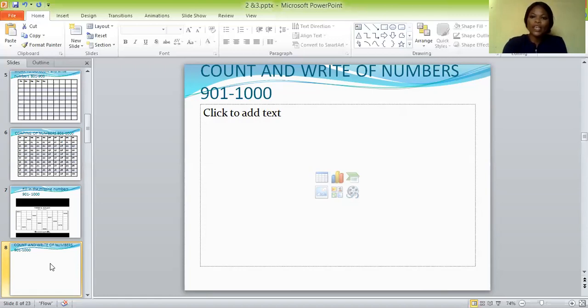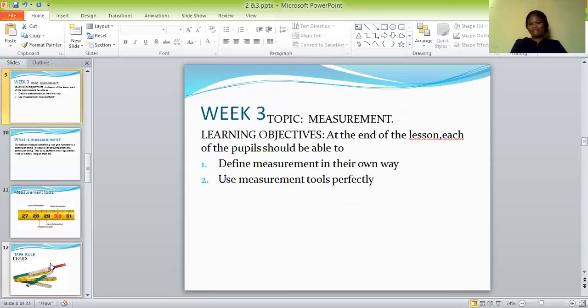Our next topic in our week 3 is measurement. Say that. Measurements. Again. Measurements. What is measurements?